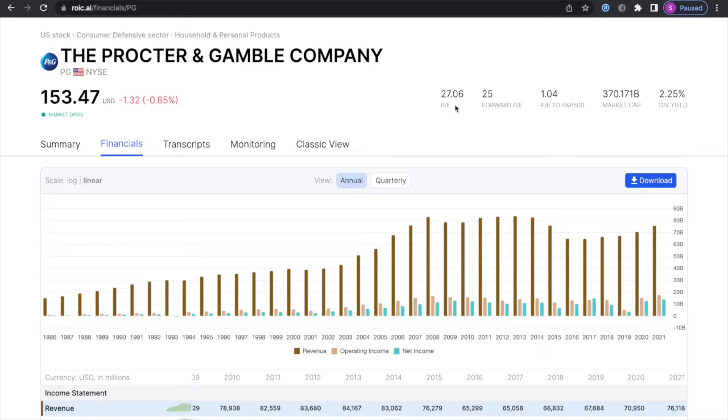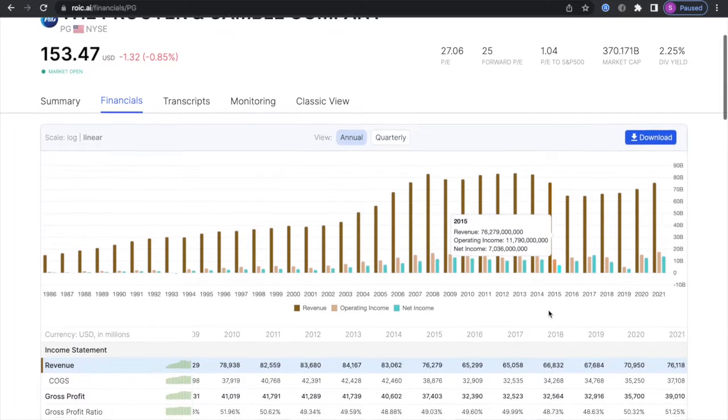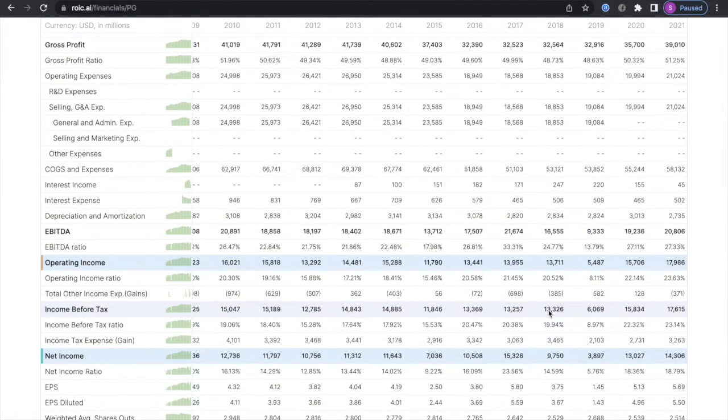So the PE ratio is 27. And we want it under 15, which is quite expensive, especially for a market cap of $370 billion. So that means that we want a pretty big drop to get this stock to get our attention. Just because the PE is high doesn't mean that it's obviously a no buy. It's just that the company is expensive relative to its earnings.